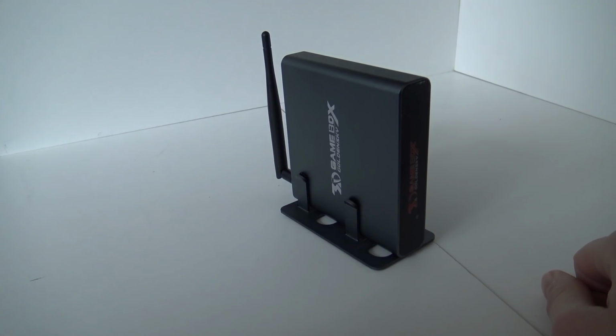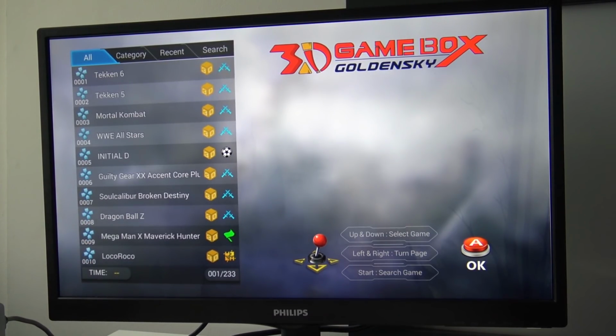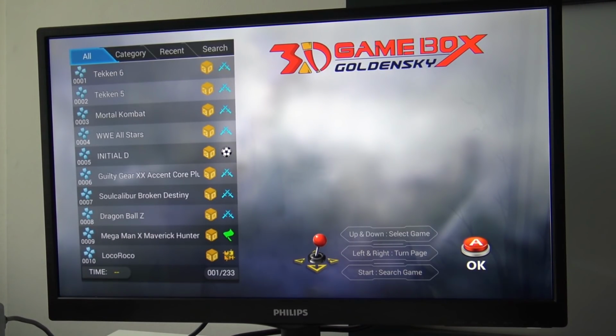It's quite interesting when you look at the Pandora box or Pandora Games 3D in general. I want to point out that the 3D Game Box Goldensky is basically similar to a lot of Pandora's boxes, like the Pandora Games 3D, the Plus Edition, and yes people, also the 18S, only squeezed into a tiny box.